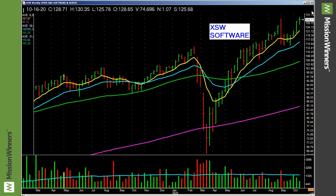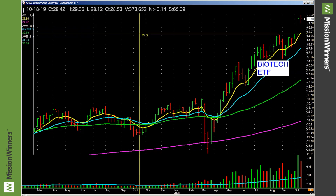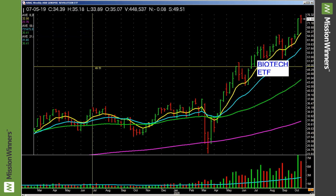Software, hitting all-time highs, and it's been strong. What has that told us? To be involved with software, and we have been. I love it. And then back to the top. Anyway, quick overview, just to show you in a matter of seconds, you have a great idea with where to focus your funds, what to look for, and turn off the noise.